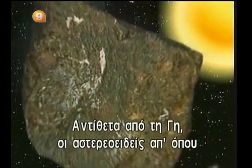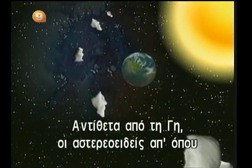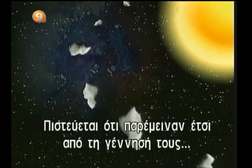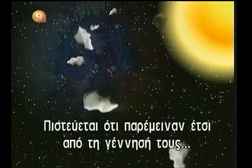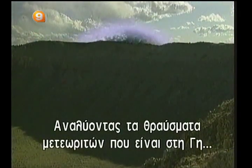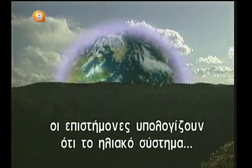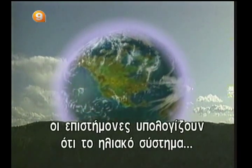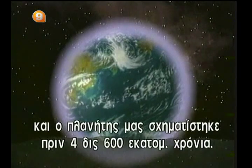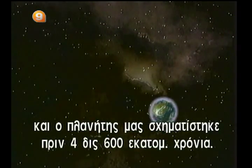Unlike the Earth, the asteroids that meteorites come from are inert bodies. They are believed to have remained unchanged since their formation when the solar system was created. By analyzing the meteorite fragments found on Earth, scientists calculate that the solar system, and hence our planet, was formed 4,600,000,000 years ago.